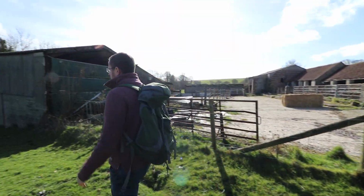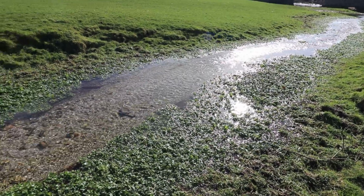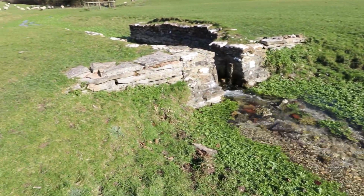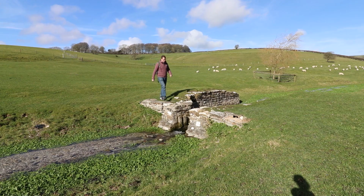So the stream runs down through this valley. Looks like it collects from up on Limscombe bottom there, the huge basin that it is. And just ahead of me here is what looks like it could have been an old mill or something, but I'm guessing actually it was more like a pool to collect water for maybe a sheep wash or something like that, cattle wash of some kind. But what we really want to show you today is what's just there in the background of this shot.